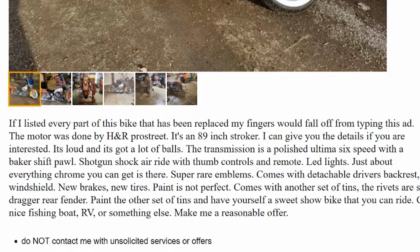LED lights, just about every chrome is on there. Super rare emblems, comes with detachable driver's backrest, blah, blah, blah. Must make me a reasonable offer. We'll consider trade of a nice fishing boat, RV, or something else.